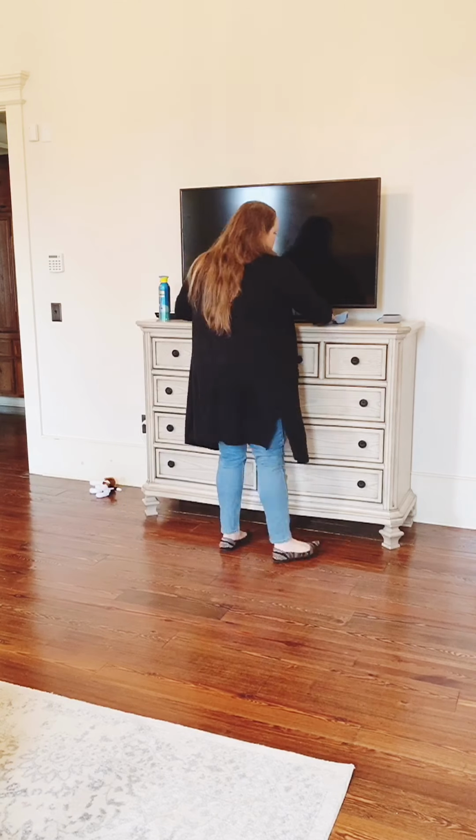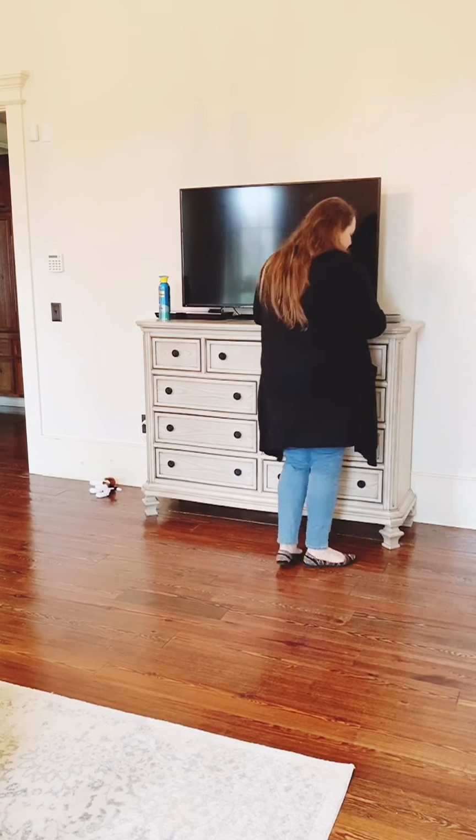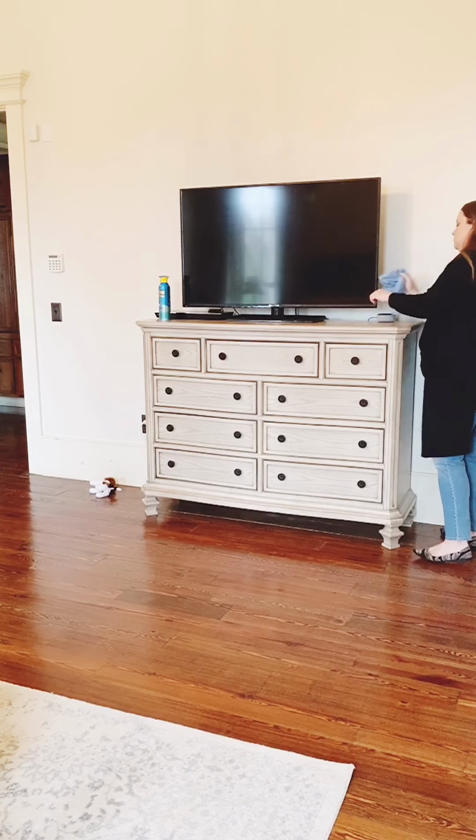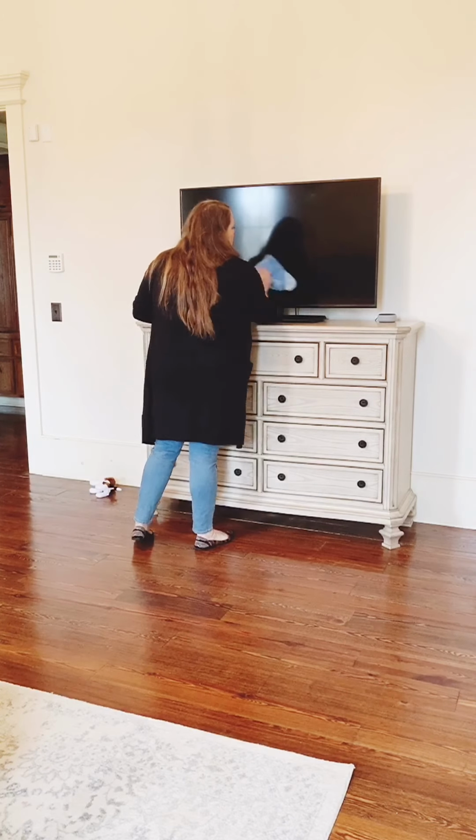Obviously, we're going to get some art for the walls eventually, but I'm just taking my time since we just moved in December. So I just want to make sure everything's right for the things that we pick out.